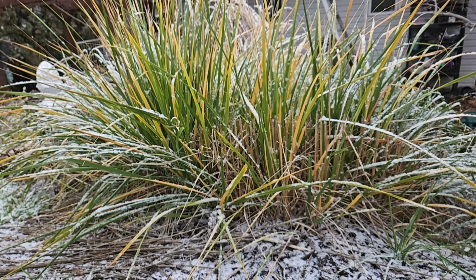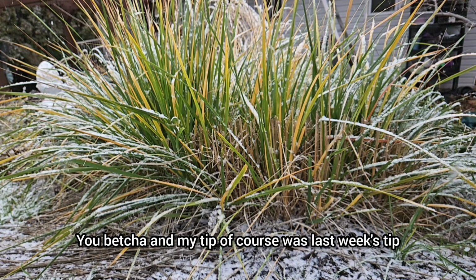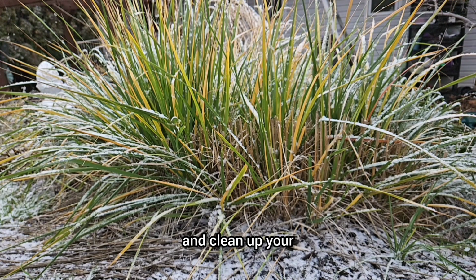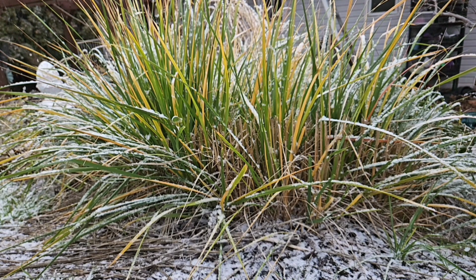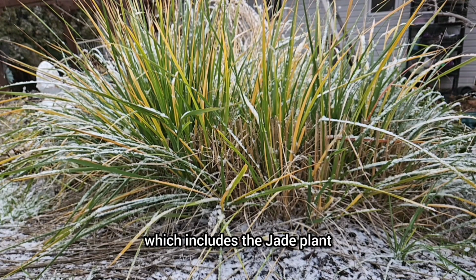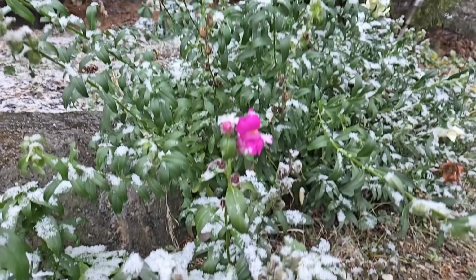We are now going to do the tips and plants of the week. My tip is last week's tip, but I'm going to repeat it because it's so important: get out there and clean up your gardening tools. Get them ready for spring. And my plant of the week is a big group of plants, the genus Crassula, which includes the jade plant. All sorts of these Crassulas are cool, easy to look after, and they're all succulents.